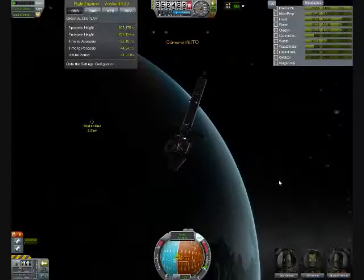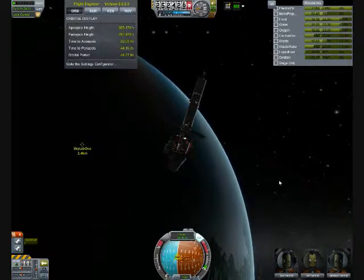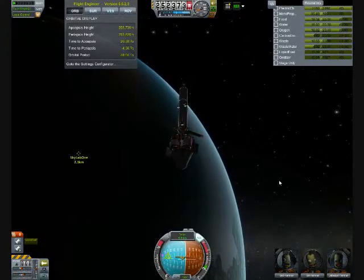Getting close to the station. We just need to cancel our relative motion now and plot our intercept. And then we can bring her into dock and we got to figure out what'll happen next.